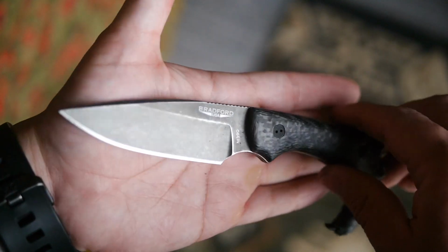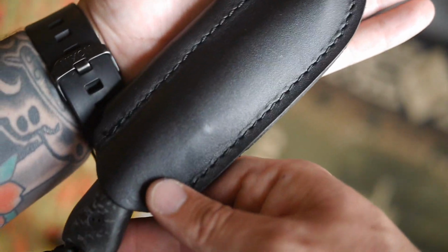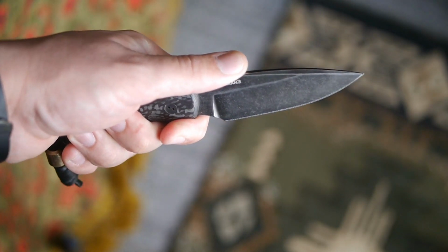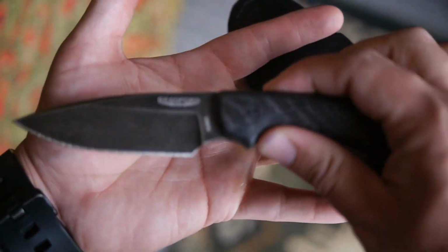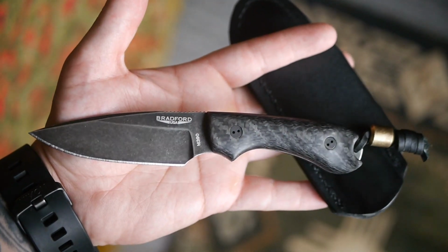I love it also because it has a scout carry sheath on this, so it goes vertical, or it slides onto your belt horizontally, and it's just a solid, nice knife, man, for EDC. I have to give that one to the Bradford Guardian 3.